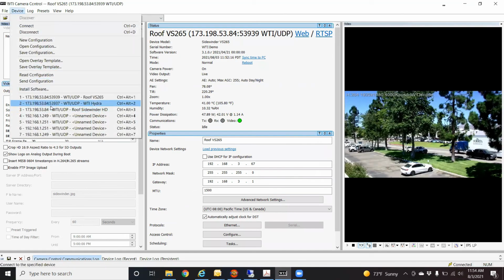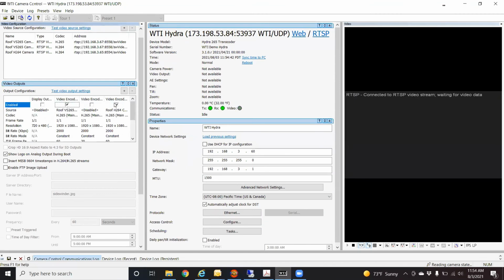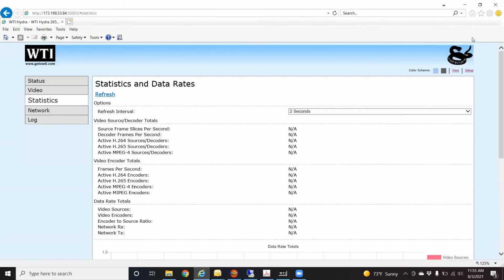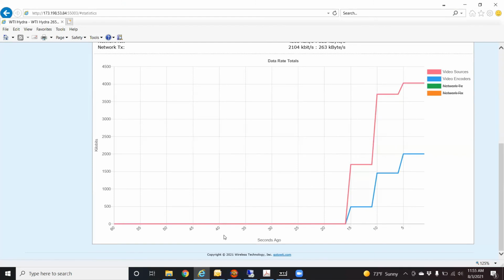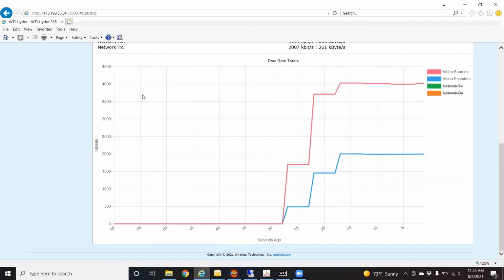Okay, so now I'm going to go to the Hydra. All right, now it should work fine. Now it should be working. Okay, so now let me go back here. I changed the H.265 camera's encoder one to H.264 at 1080p at 4 megabits per second. All right, simulating an H.264 camera.